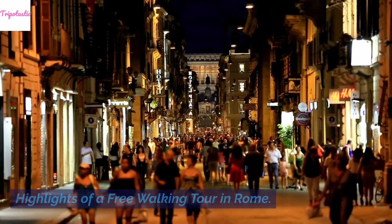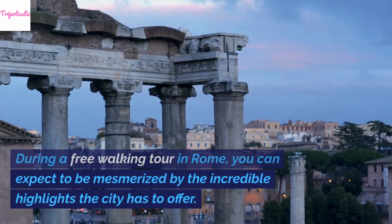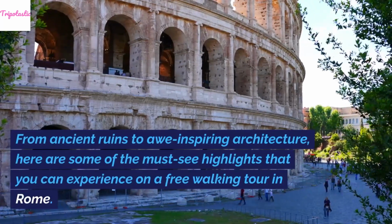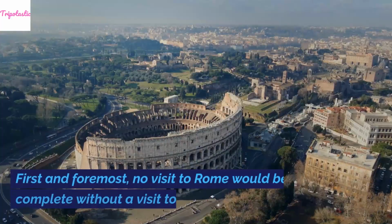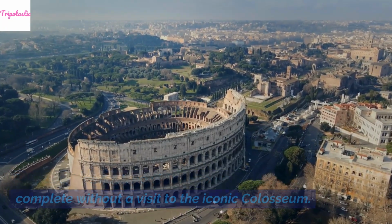Highlights of a free walking tour in Rome. During a free walking tour in Rome, you can expect to be mesmerized by the incredible highlights the city has to offer. From ancient ruins to awe-inspiring architecture, here are some of the must-see highlights that you can experience on a free walking tour in Rome. First and foremost, no visit to Rome would be complete without a visit to the iconic Colosseum.